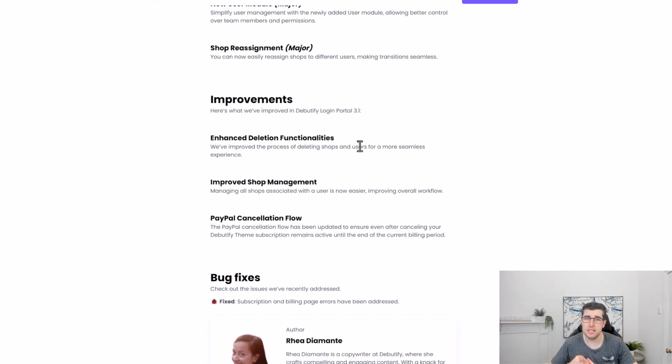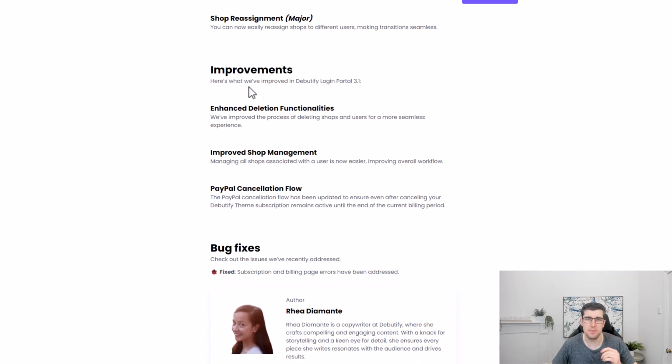The improvements include enhanced deletion functionality. So we've improved the process of deleting shops and users for a more seamless experience. Again, we had a few bugs and glitches there. Improved shop management, managing all shops associated with the user is now easier. Again, tailoring to that same thing.